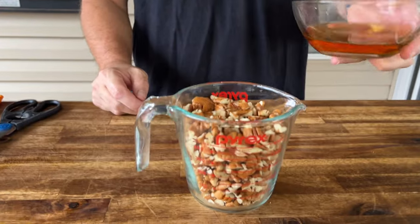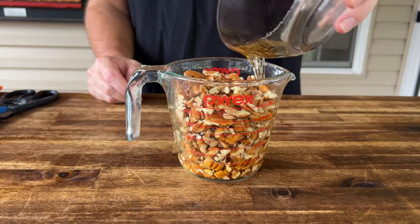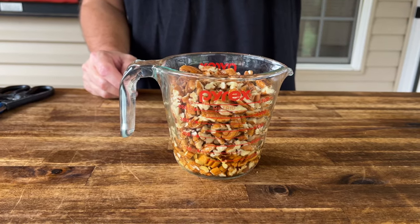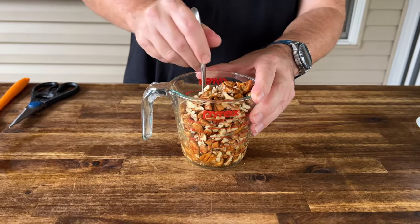First things first, get yourself about 2 cups of chopped pecans. We're going to add your favorite bourbon. Let those pecans absorb all that liquid. Just give these a mix about every 5 minutes. We're going to give that about 20 minutes.